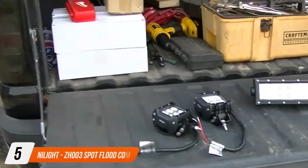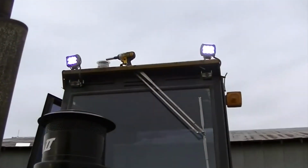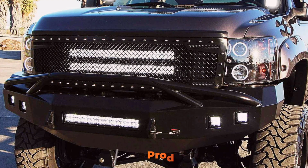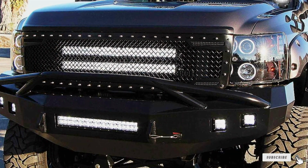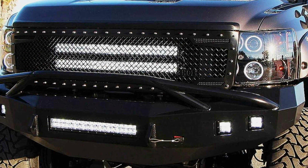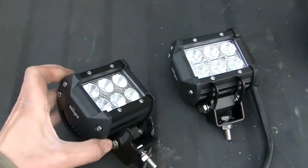Counting down our lineup at number 5 is the Nlight ZH003 Spot Flood Combo LED light bar, 4 pieces, renowned for its powerful illumination and rugged design. The light bar features a combination of spot and flood beams that provide broad visibility and focused lighting for off-road adventures. Nlight LED light bar is crafted from high-quality materials that ensure stability and resistance to water and dust.